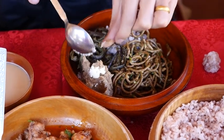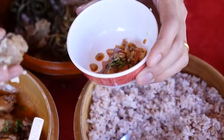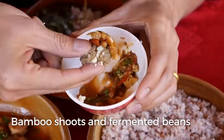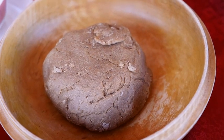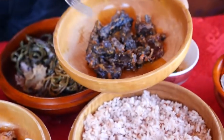You can dip it in that chili sauce. Dip it into this. This is bamboo shoots and fermented beans. Oh yeah, that is delicious. A very sticky dough. You can definitely taste the fermented beans in that sauce, and plus the kind of sourish bamboo shoots in there with that bamboo shoot crunch.